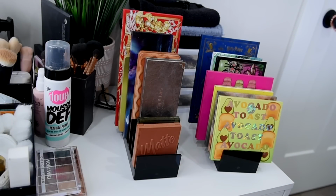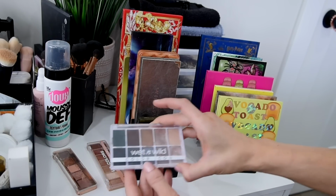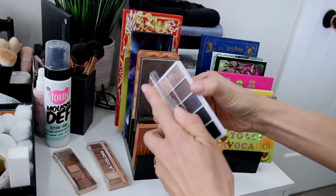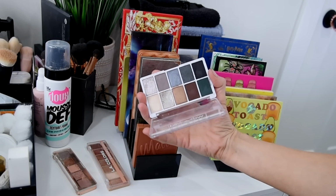Best for last, these are the eyeshadow palettes that I've picked out. I overpicked as usual, but I wanted to include these. This is the Wet n Wild Lights Off palette. This one I actually don't use quite as much, but I love the smoky tones, and I thought fall is the perfect time to dip into some of these.